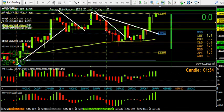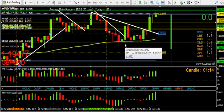So then we've got the pullback and everything. It hasn't confirmed against itself, or hasn't reversed, because we can't sing the song. This would have been the new support. The high of that candle was just above that white descending trend line, so it would have had to have broken high, low, lower high, lower low, and close below that low for this to have reversed.